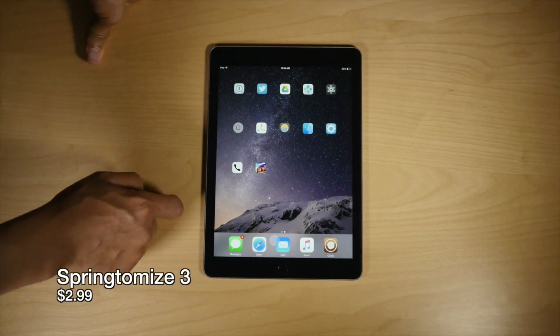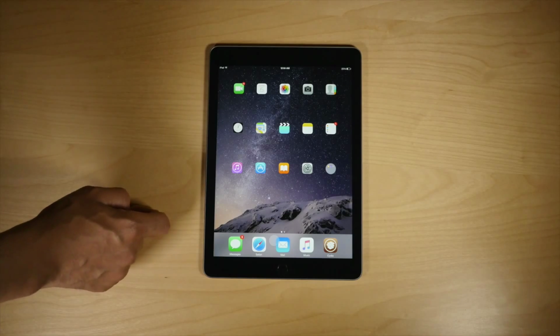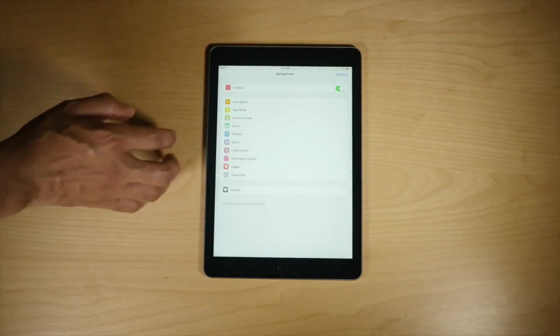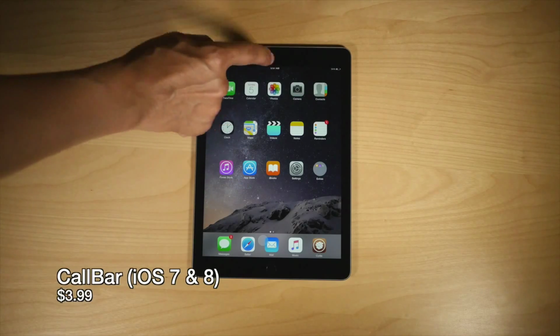Springtomize 3 is another staple jailbreak tweak. This allows you to do so many different things to modify your SpringBoard, including making your icons small, removing the app labels, etc, etc.